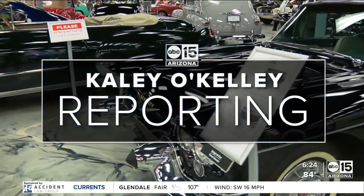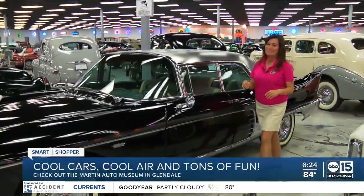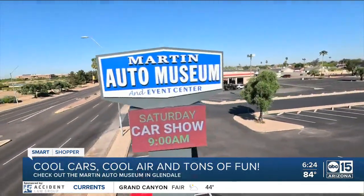Sweet ride, right? This is a 1957 Cadillac Eldorado. We are inside the Martin Auto Museum in Glendale. There is so much eye candy here, and this is a great way to save money and have some affordable fun with the entire family.